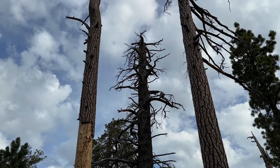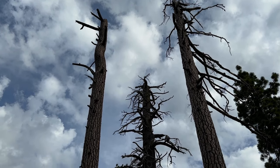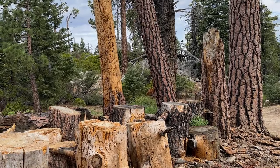There's a woodpecker in one of these trees. I can hear him from camp, but I still cannot see him. I want to see if I can spot him.